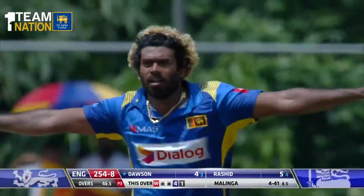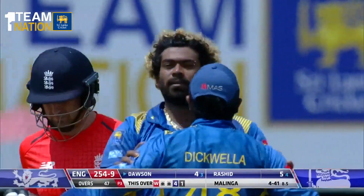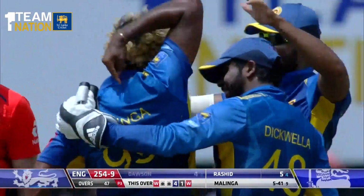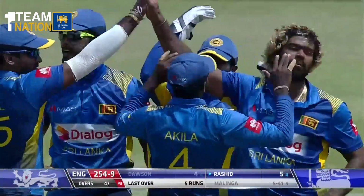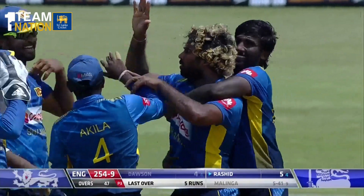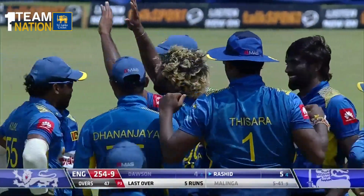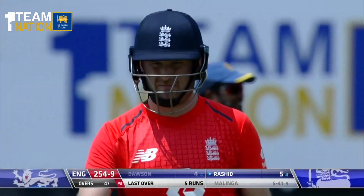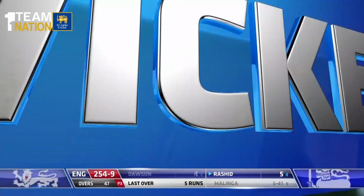Oh, the extra delivery has worked. It's a five-for for Malinga. His best figures against England. He points to the name on his shirt. We know the name, it's Lasith Malinga. We all know who it is. I can think of someone else who did that too, not too far from me. He's had a tough time, but he's now showing that he's still got a massive role to play in Sri Lankan cricket.